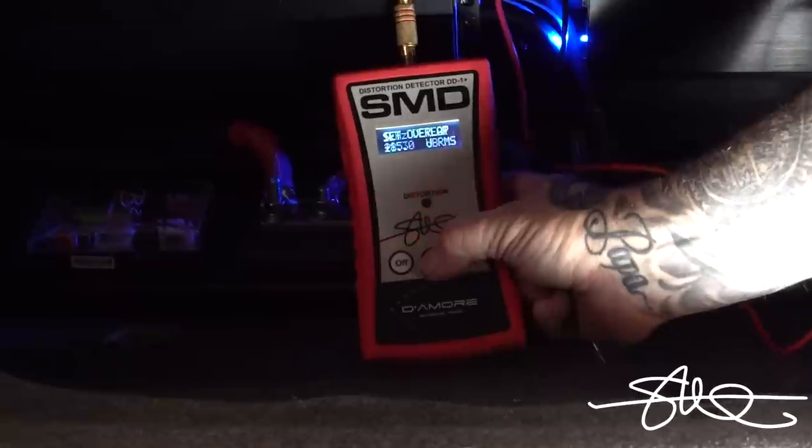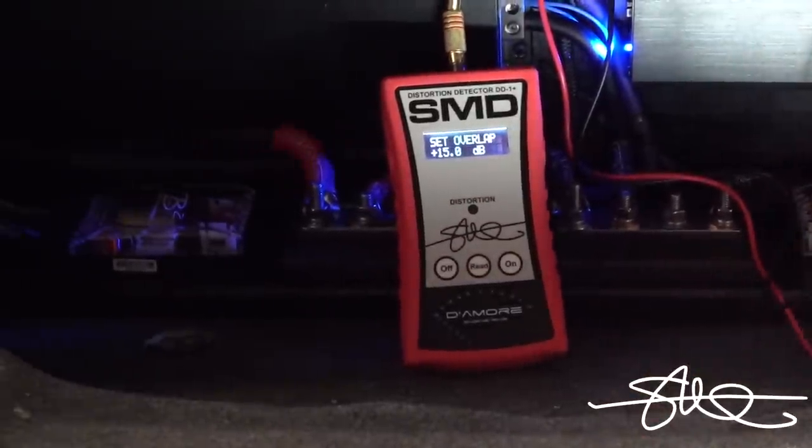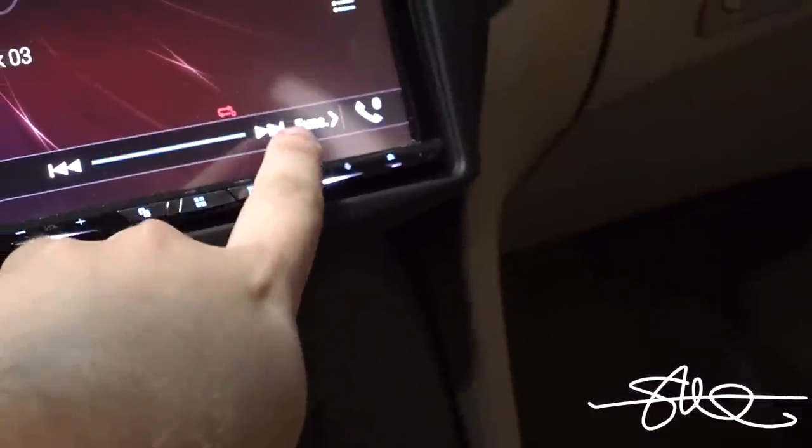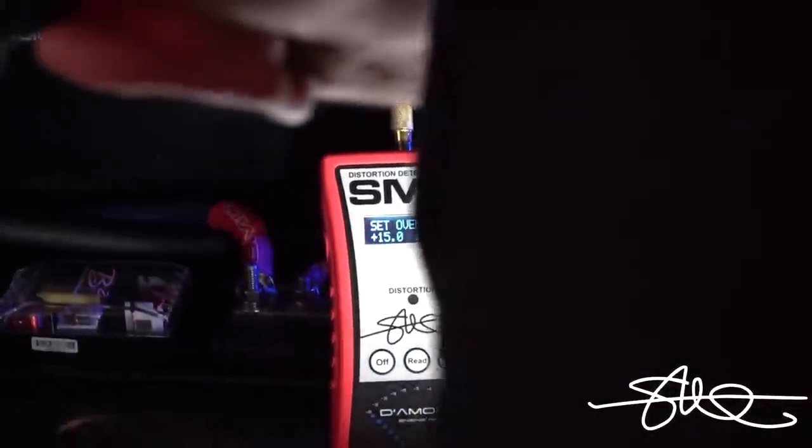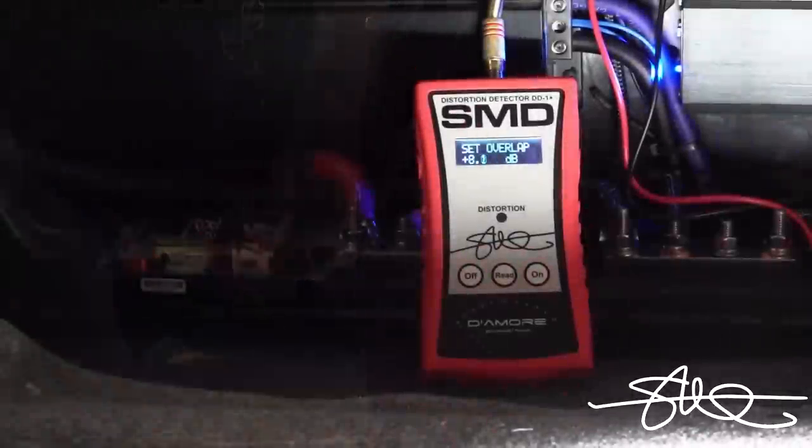I'm gonna go over here and turn this gain all the way up. Gain's all the way up. We're gonna hit read. Very important to hit the read button. Now change to track four. Okay. Track four, we're still at volume 38? Yep. All right. So now I'm gonna start turning this down.